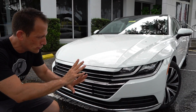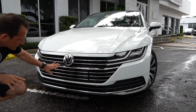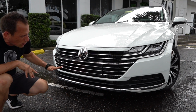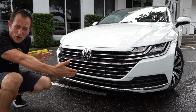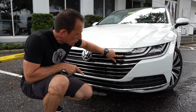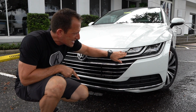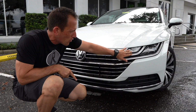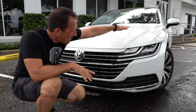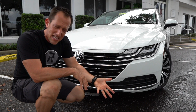Right off the bat, you'll notice how low the appearance is and how wide it is. A lot of that has to do with this grille area. Because of all the horizontal slots in the grille, it makes the car look even wider and lower than what it really is. What I do like is the way these horizontal lines go into the headlight housing. You got your daytime running lamps built into those, and I just like the way that it gives it a nice, clean, cohesive look.